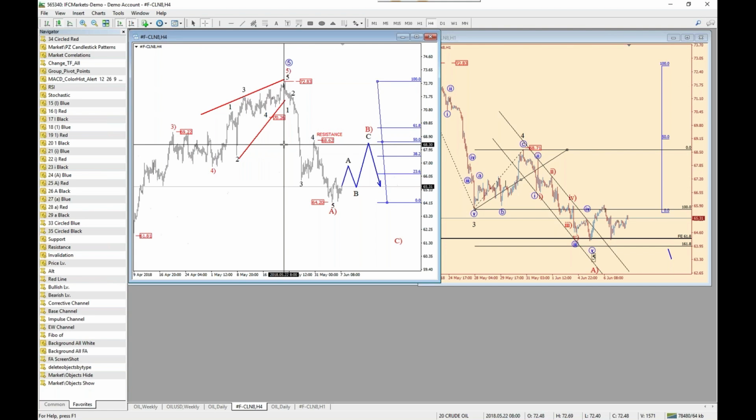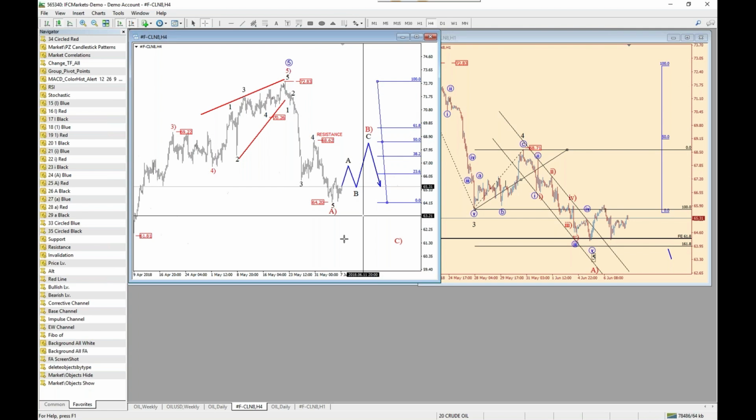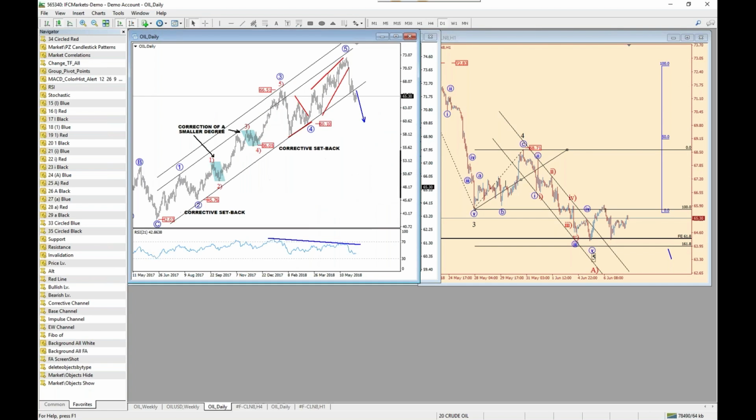So definitely it's time for some correction coming in, and ideally this will unfold as a wave B, which will then later take us even lower, potentially after a retest of this trend line that was broken last week. So I would be expecting more downside, but for now there is room for a higher pullback.